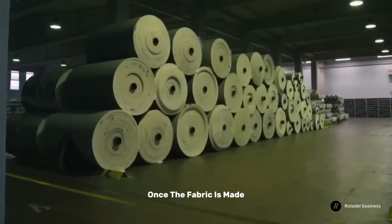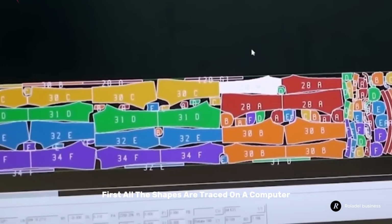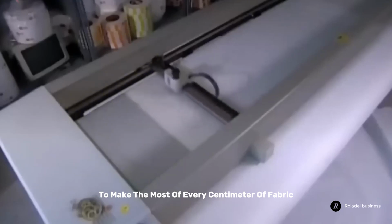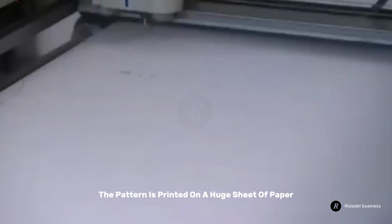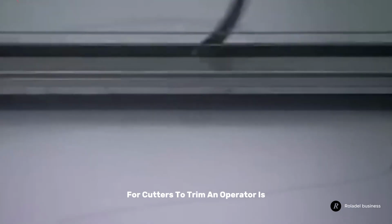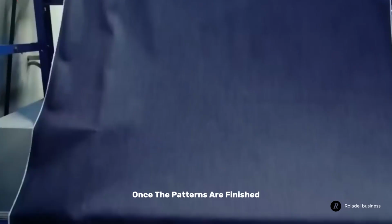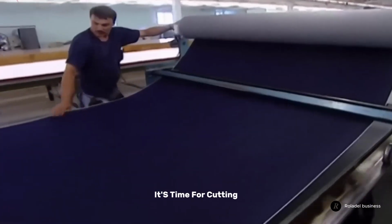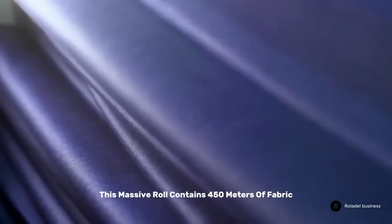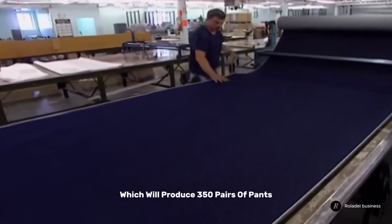Once the fabric is made, it is sent to the textile factory. First, all the shapes are traced on a computer to make the most of every centimeter of fabric. The pattern is printed on a huge sheet of paper for cutters to trim. An operator is responsible for minimizing material waste. Once the patterns are finished, it's time for cutting. This massive roll contains 450 meters of fabric, which will produce 350 pairs of pants.